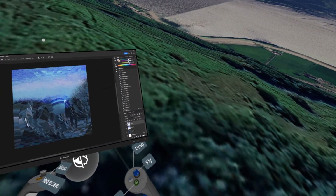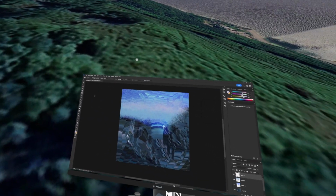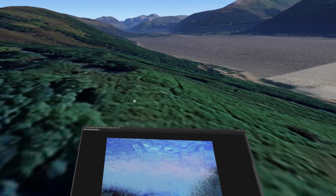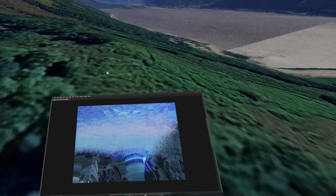I'm not using a specific VR painting program or even a program on my computer that allows me to bring up this window. It's all built in and it all comes as default.